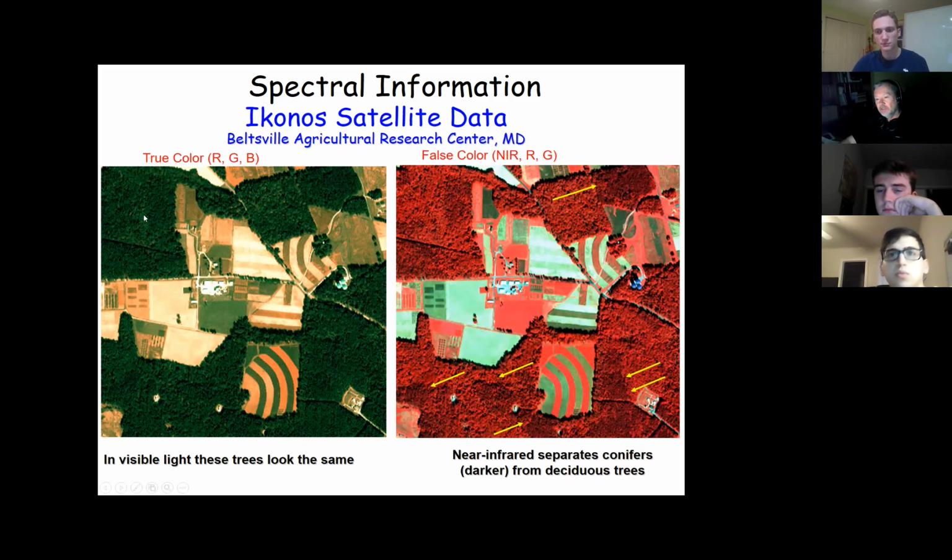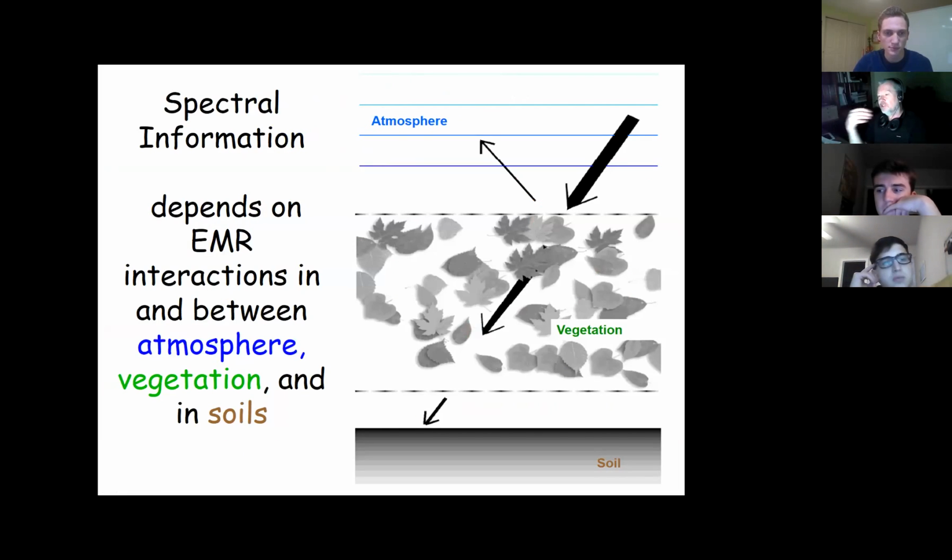This is agriculture. All the trees look the same, but in the near infrared, you see the darker trees. They're coniferous trees. The lighter trees are deciduous. So you can start to get the sense of using the spectral information. You can actually ascertain what's happening in the surface or in the atmosphere or in the soils.